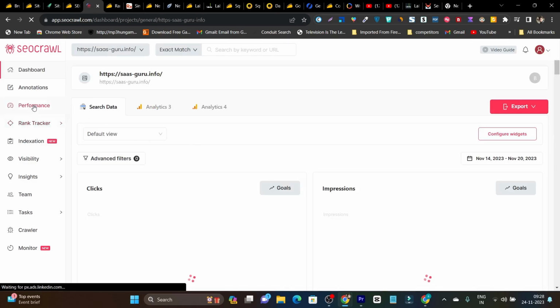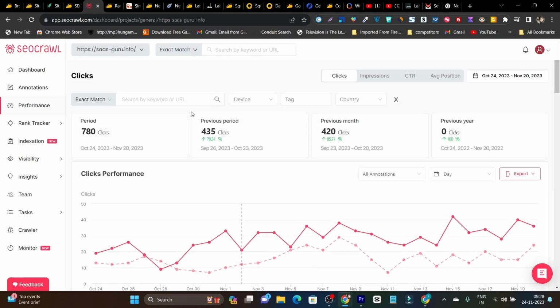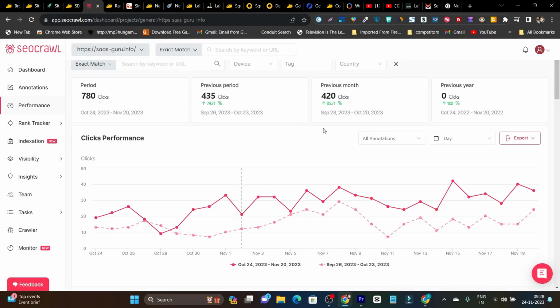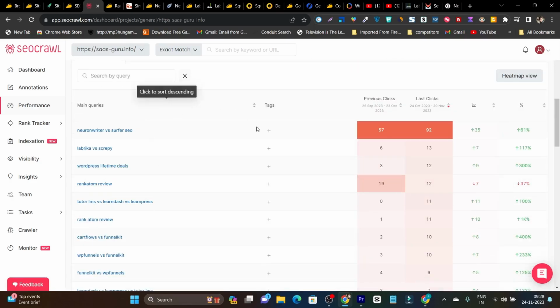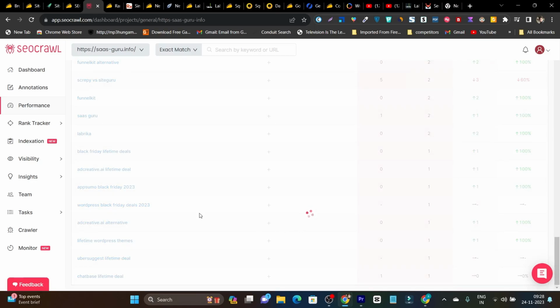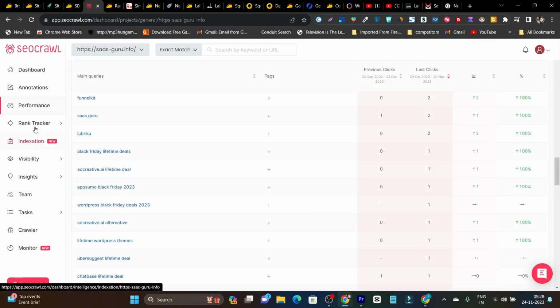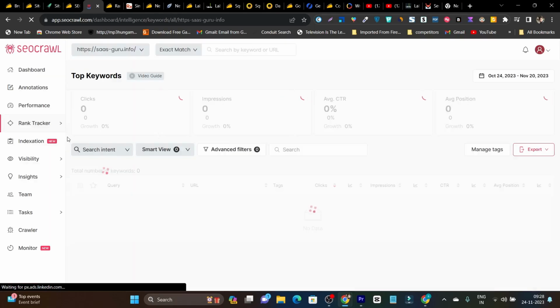Let's go to the performance. Okay, and here you will be amazed how easy it is to understand my data. While the dashboard is loading, please wait a moment. You can see it is showing me the clicks, the previous month and current month, and the top queries that are ranking and the traffic they are getting. It is showing me the top pages that are getting most of the data. In the rank tracker, I can check all the keywords and their ranking. This is a built-in feature you will get.